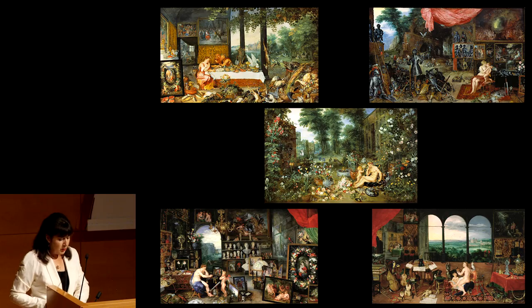At the same time, Brueghel was working on the series of the five senses with Rubens, which are today in the Prado Museum. We see from left to right, the allegory of taste, the allegory of touch, which as you can see takes place in Vulcan's forge, and is quite closely linked to the Getty Rubens Brueghel collaboration. In the middle is the allegory of the sense of smell. At the lower left, the allegory of sight, and the lower right, the allegory of hearing. By this time, in their partnership, Brueghel's leading role was clear.